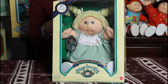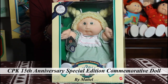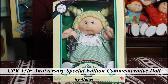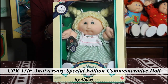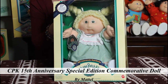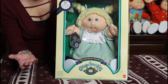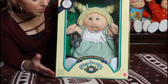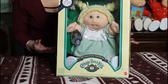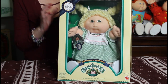In 1998, Mattel released the 15th anniversary special edition kids, and they're actually called the 1983 Commemorative Reproduction, and they did a fantastic job, you guys. I mean, look at this girl. She looks like a 1983 Coleco kid. She really does. Beautiful. They even made them bigger. They made them 16 inches like the original kids were. She's phenomenal. I love this girl.